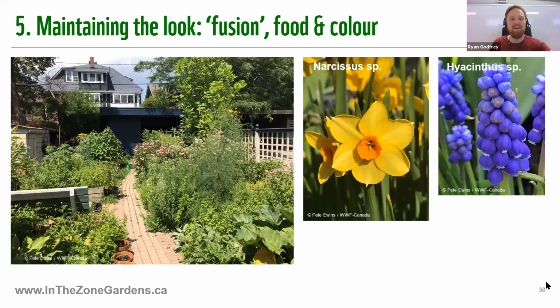So if you consider what these plants have the potential to do and whether they're dangerous or not dangerous, you can play around with a variety of different options in a fusion garden, for example. Next slide, please.